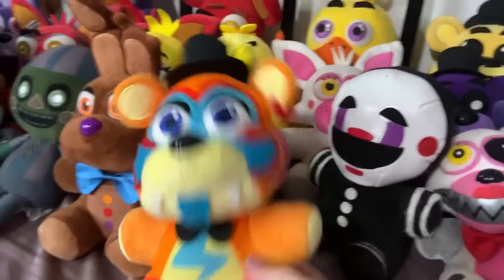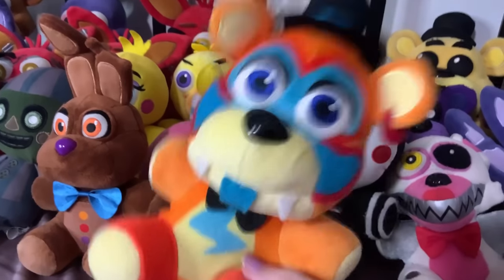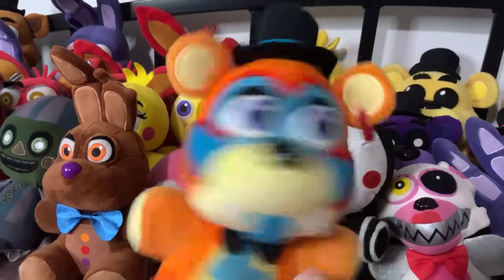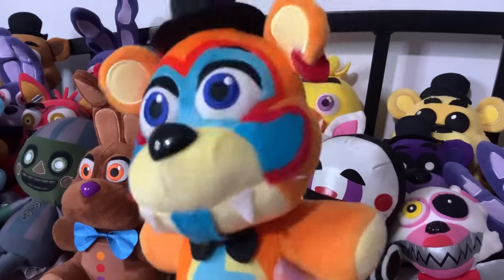These plushies are infamous for A, missing a lot of the details, and B, the first release of these guys had super terrible, disgusting, scratchy fabric, and everybody hated them. And then they re-released and made them better. So, still missing a lot of detail, which is why I customized mine and they look "better." You know what I mean?